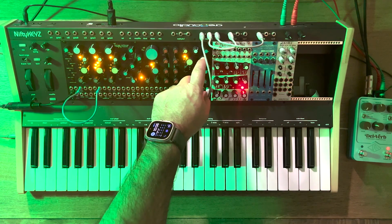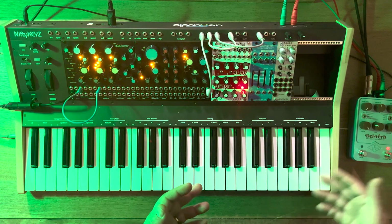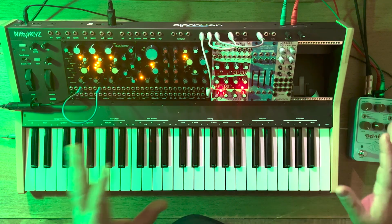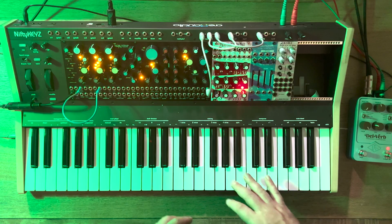And I also have the delay, which is okay on the Taiga. I prefer using the Delver, but I thought I'd just keep it strictly the Taiga this time. So this is kind of what it sounds like.